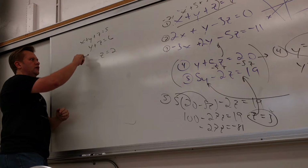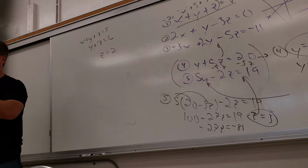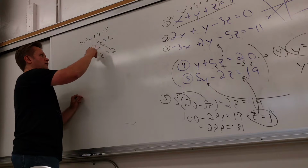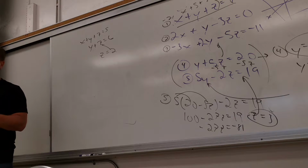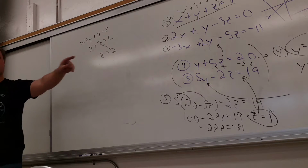So the minute that any of the letters are already missing, then there's a shortcut. There's a quicker way to get it. Do you guys understand? So this one's real. You just plug in there, you figure out Y, and then plug them in there and figure out what X is. And then you're done. So if there's any empty spots, there should be a way to do it quicker than the complete way.